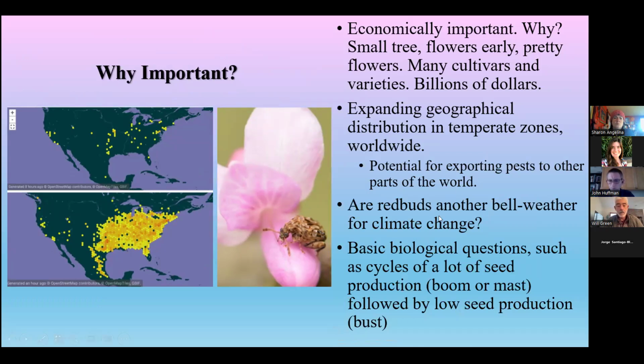More reasons why this is important is because we wonder whether redbuds are just another bellwether for climate change. And finally, we have fundamental biological questions. For example, there is the very cherished belief that redbuds, like some oaks, go through periods of great production of fruits, which are also called legumes or seed pods, and then other periods of time when there are very, very few of those pods produced. We want to know whether that's genetic, in other words, part of their machinery, or whether it is influenced by the weather.